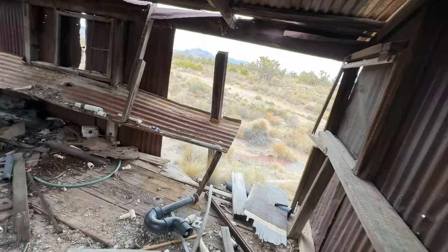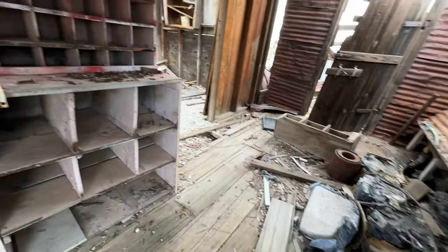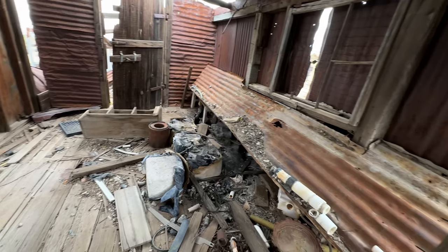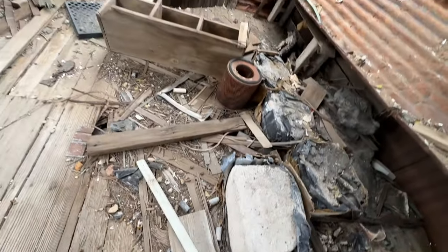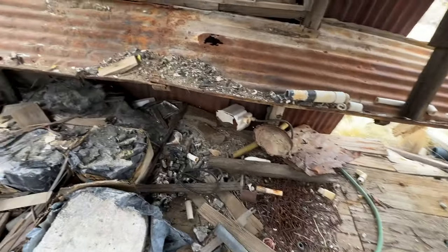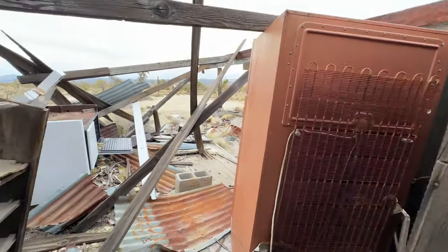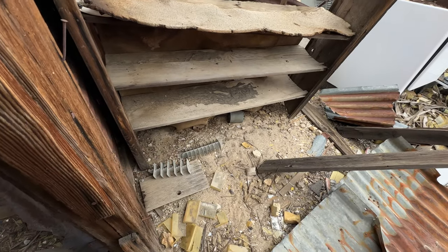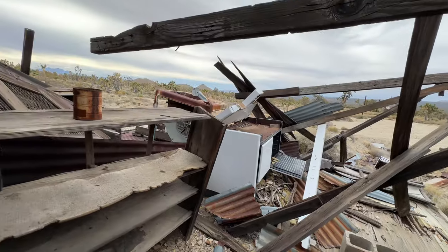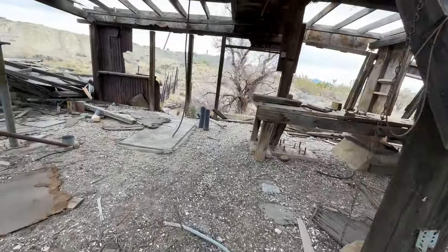Let's check this out. Just plumbing material, plug. Ooh. Water, air. Oh. I don't see anything really worthwhile. Of course, there's a refrigerator. This must have been the kitchen. Ice cube trays. Got snagged. Yep.